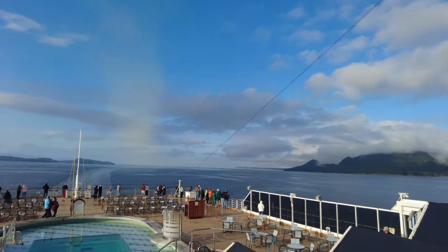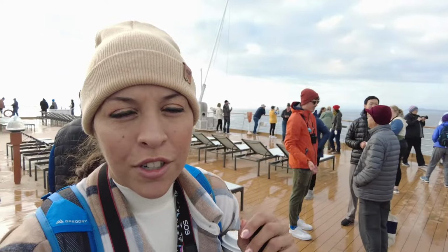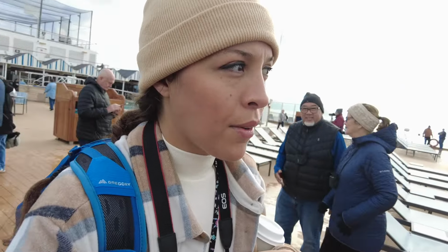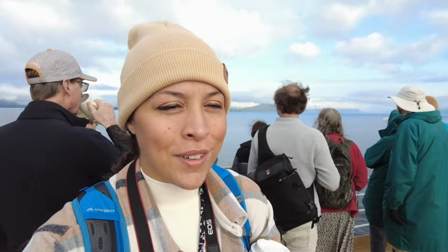Hey guys, so right now we're just looking for wildlife and whales. The guy in the orange shirt is actually the naturalist on board who points out all the things like porpoises and whales. And now, yeah, it's pretty cool. We get to have coffee, and this is our view.